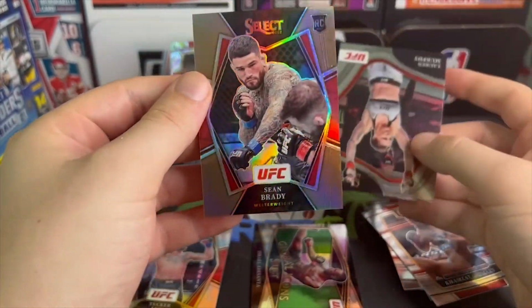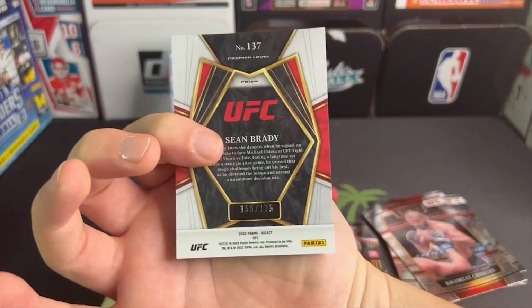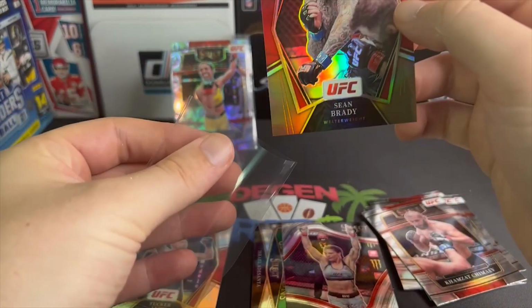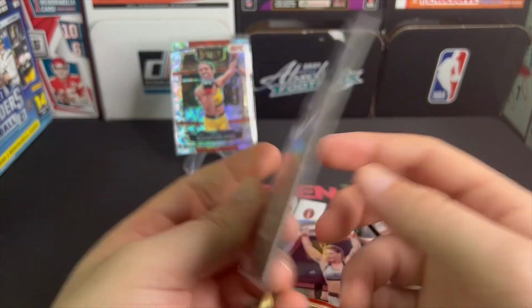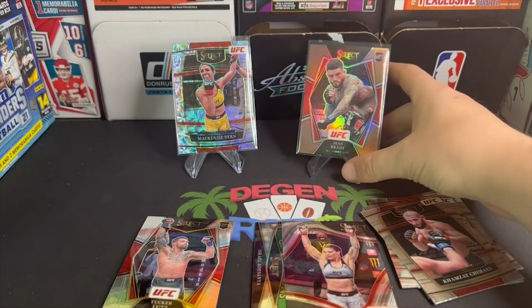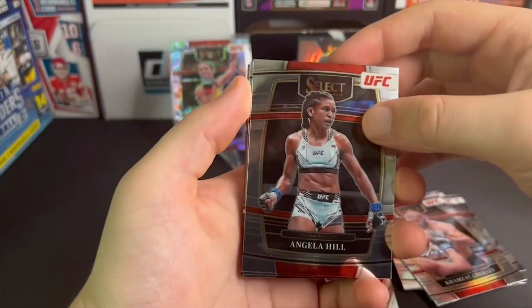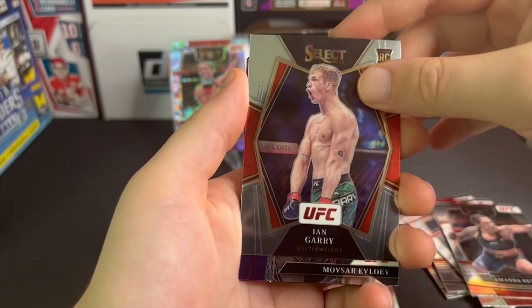Rookie. Sean Brady. So Sean Brady, not bad. Take a shot. Oh, this is actually numbered to 175. Sean Brady to 175. Closer look. It's a bronze, not a silver, but even better. To 175. Very nice card. And yeah, at the end of this video, I will be looking up the price of all these cards, to see if I made my money back. But Sean Brady is a gorgeous card. He's very talented. Angela Hill, Amanda Nunez, who has her fight.